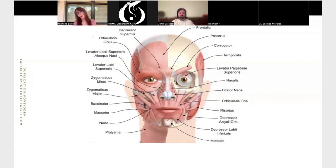So one of the things that's important to know about the face is that it is very unique with respect to the rest of the body. The face has more muscles per square centimeter than any other part of the body. It has more nerves. It's more heavily vascularized. And it is the repository of all the heat in our body because heat rises. And that is why treating the face requires specialized training.